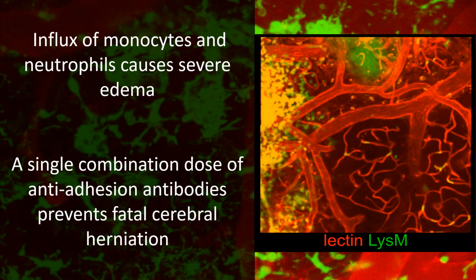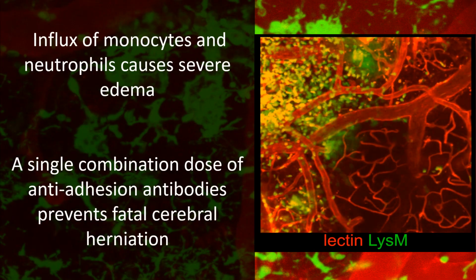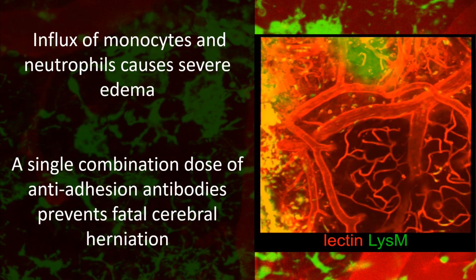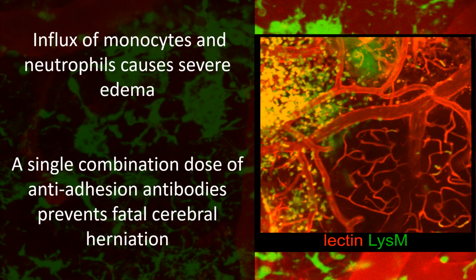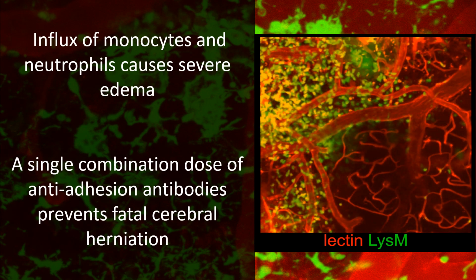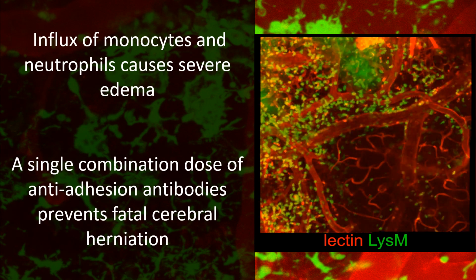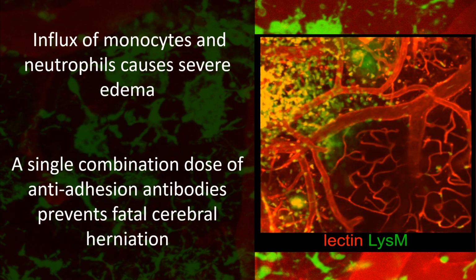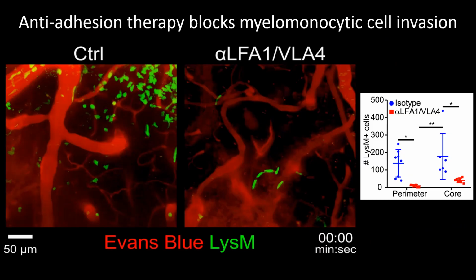Our second observation is something I alluded to previously, and that is the rapid influx of monocytes into the parenchyma after the initial insult. You can see this here in one of the intravital microscopy videos. This led us to find a way to stop this influx, prevent edema, and stop fatal cerebral herniation, as I will show in the next slide.